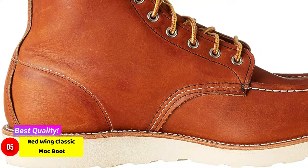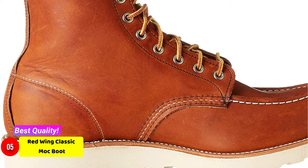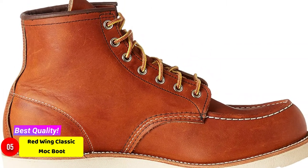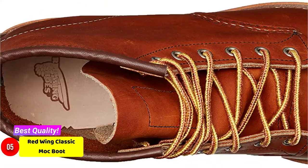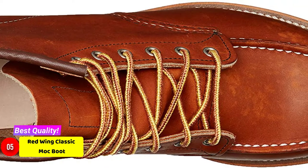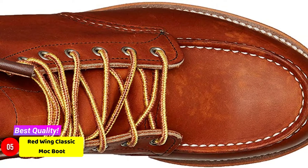Originally created in 1952, the Red Wing Classic Moc 6-inch boot perfectly combines style with functionality. These leather moccasin-style boots are made in the USA and feature a traction tread cork crepe wedge with a thick treaded outsole, and an Amarillo Legacy leather upper that is waterproof. The leather molds to the shape of the foot for comfort.